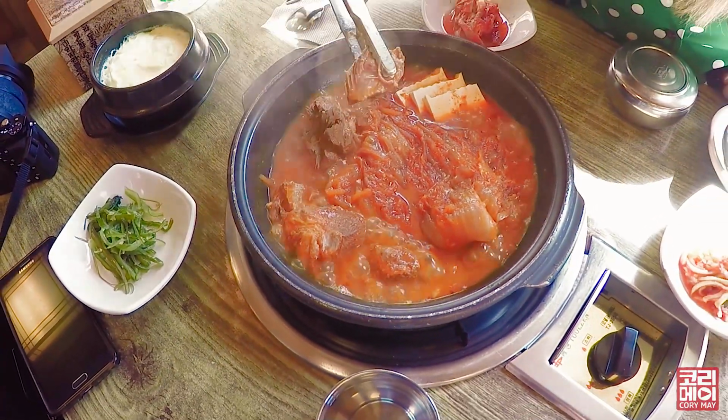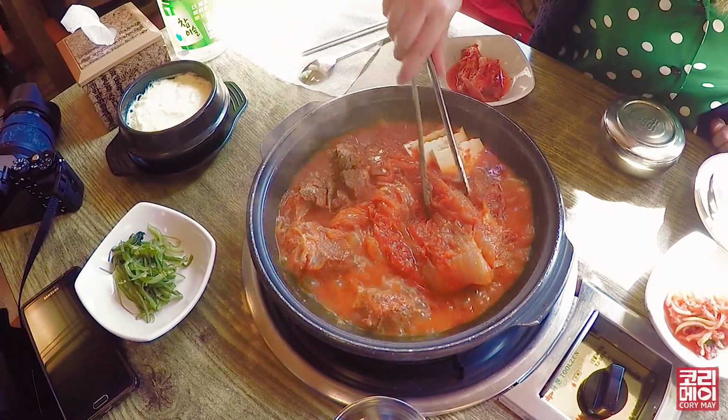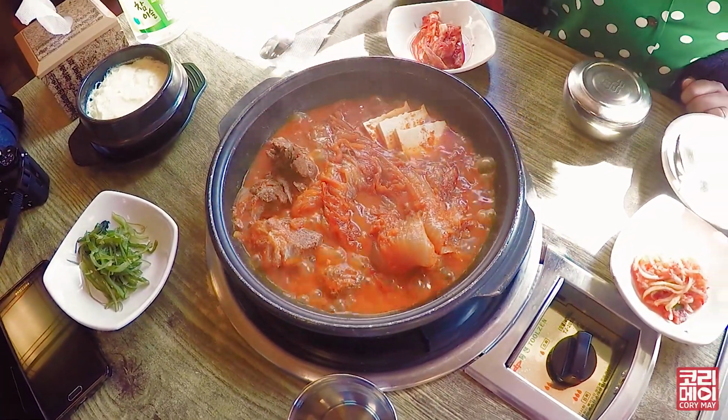I like how simple it is, yet so delicious. It's going to be delicious. Sorry, I said it's delicious, but we haven't even eaten it yet. But the smell is awesome. Well, we already have an idea that it's going to be pretty awesome.